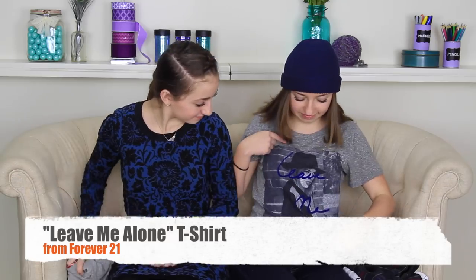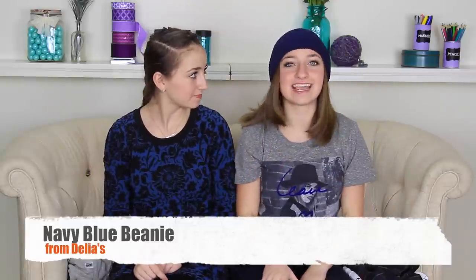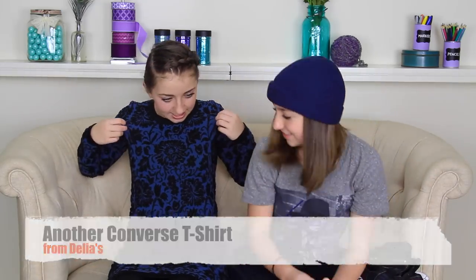Some more clothes that we got. I'm actually wearing the shirt. It says, "Leave me alone." And then the baby hat on top. I usually don't get hats because I can't ever wear them, but this one is so cute. And it actually looks pretty good. And I also got another Converse t-shirt. Just surprise. My obsession this Christmas.